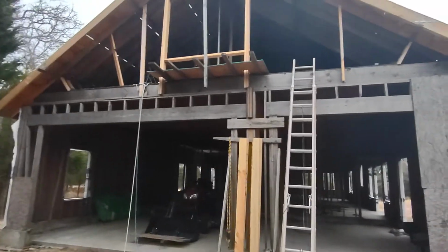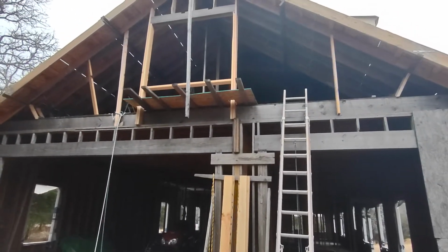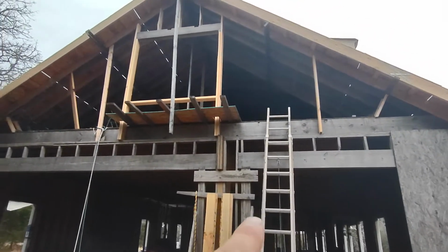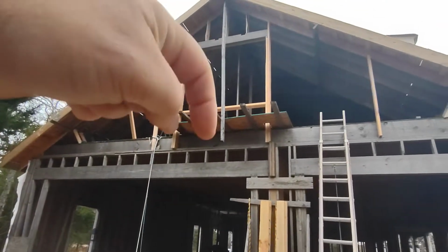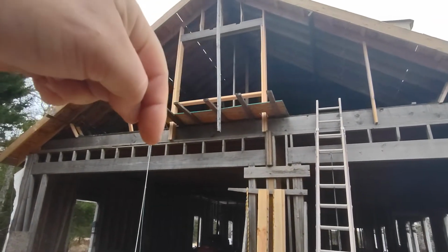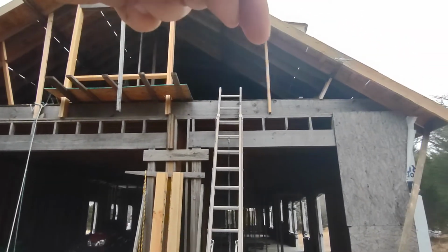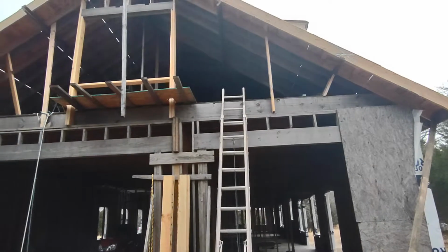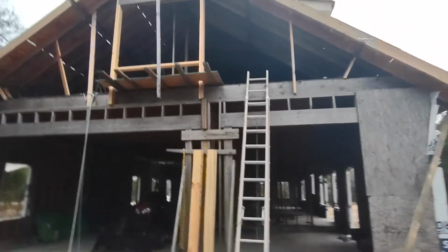What I decided to do, obviously this is the garage here. Where this end wall here, this gable end wall here, comes down and sits on this top plate here, I decided to make that a 2x6 wall, so I have a bump out. And you probably noticed that on the other side. So it's a bump out.